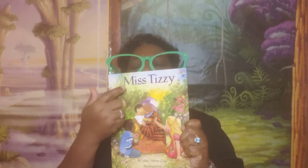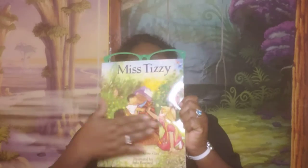So now I am going to put on my special glasses because we are going to do our story. And this morning, my story is titled Miss Tizzy. This is the front of the book. This is the spine of the book. And this is the back of the book. So I will read and then I will show you the pictures.